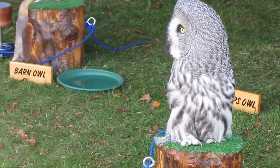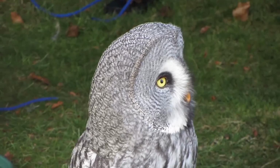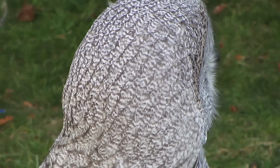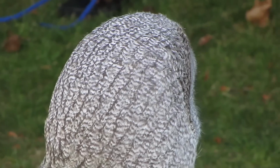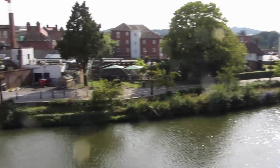There were some owls on display, and I just sort of chuckled to myself because this particular owl looked a bit like chainmail, his actual head feathers there, catching the wind beautifully, but they did look lovely. I was amazed at owls where they swivel their necks.